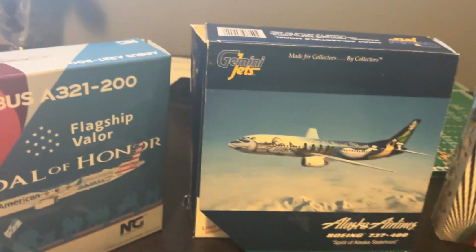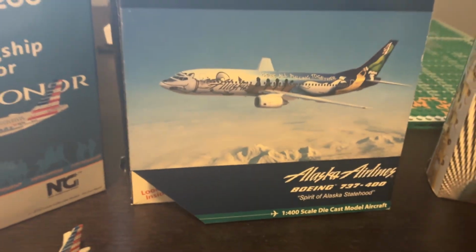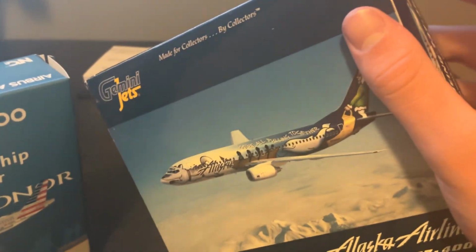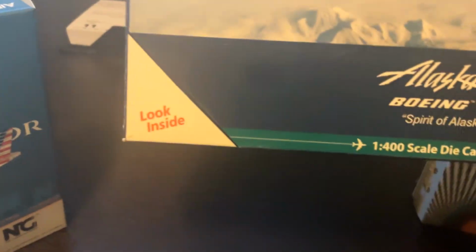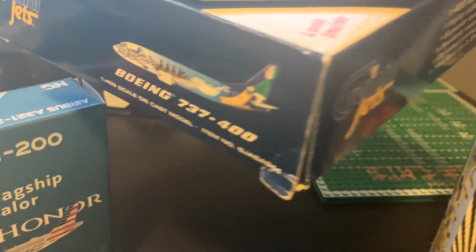And anyways, now let's get into the Alaska Airlines Spirit of Alaska Statehood, which was my favorite of the 3 that I got. And I love the box. First one, it's a Gemini Jets box, made for luggage, black luggage Gemini Jets. And a great picture of the aircraft right here over the mountains. Never seen the Gemini Jets box's detail before. Look inside. 1/400 scale diecast model aircraft, Alaska Airlines 737-400, Spirit of Alaska Statehood, Gemini Jets. Boeing 737-400, 1/400 diecast model.